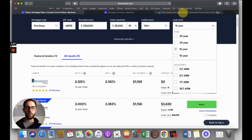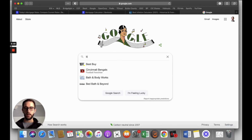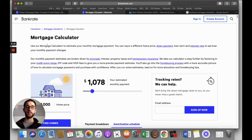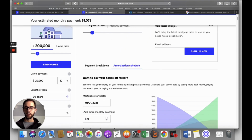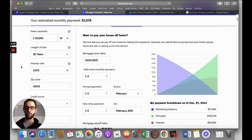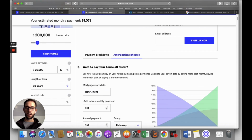All right, so Bankrate also has a good calculator. Again, Google is your friend here. Bankrate mortgage calculator, first thing that comes up. We already had this pulled up as well. Basically, you can come over here, input that same information, home price, down payment, 30-year. You can adjust this if you'd like. But what we found, putting this in, just a precaution here.